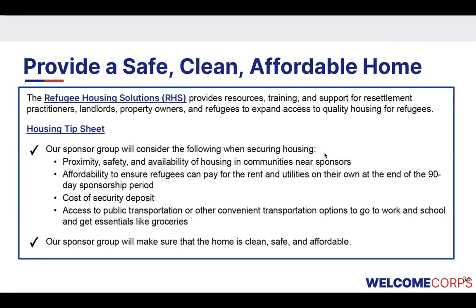So on the welcome plan, you'll see that there is a link with additional information to provide training and otherwise by Refugee Housing Solutions. And that includes initial information as you're doing your research, as well as the housing tip sheet. You'll also see that you need to think through, and the boxes have been checked, that your group will be considering the following when securing housing: the proximity and availability of housing in the community, the affordability to ensure refugees can pay for the rent and utilities on their own at the end of the 90-day period, the cost of the security deposit, and access to the public transportation.